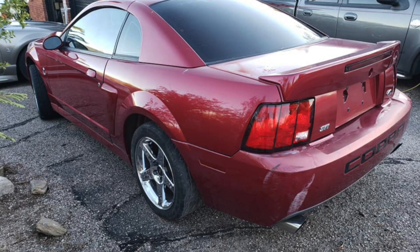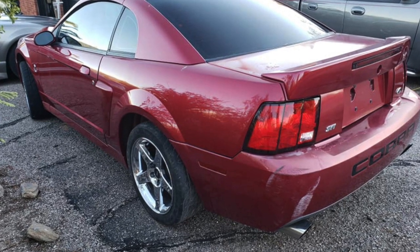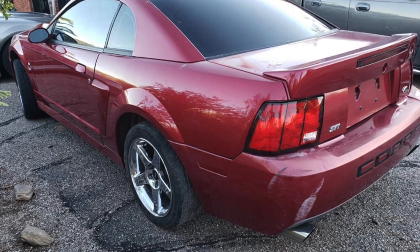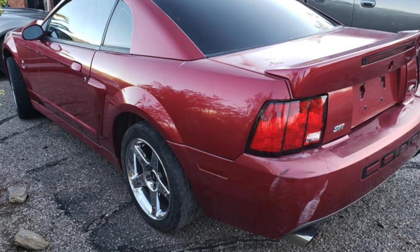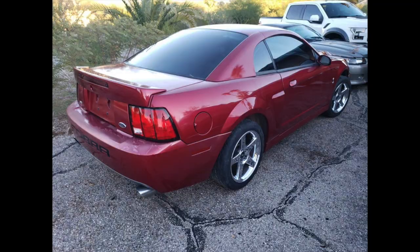There's a possibility that it's not a real Cobra, that it just has everything swapped onto it, and in that case I can understand why they would know they're not going to get their money out of it. But if it really is a Terminator Cobra, which they say it is, they say it's a 2004 Terminator Cobra, then I feel really bad that the car is being destroyed, parted out, and left for dead, because it is an awesome car, and these cars are only going to get fewer in number and more sought after.